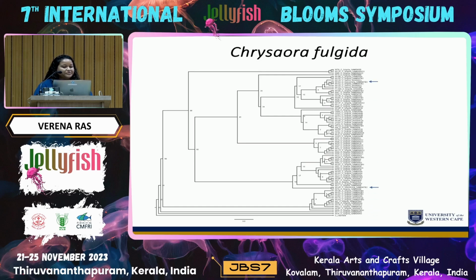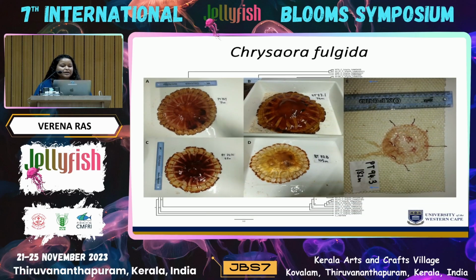I'm going to come back to these 2 C. isosala specimens if I have some time at the end. But just to say that we did also see a lot of morphological variability in the specimens. The specimen on the far right is a juvenile specimen, so obviously we know that they look quite different. But I just put a couple of images up there so you could see some of the variability. Not too variable, but there was some variability that we could detect.